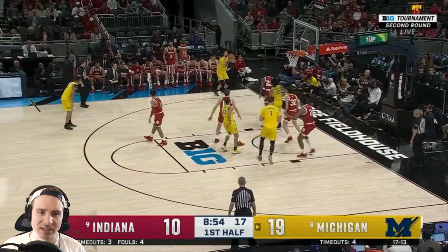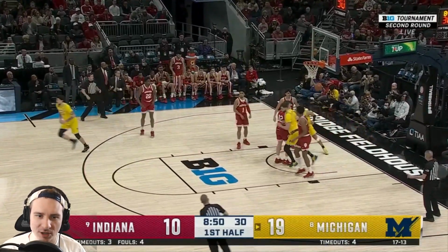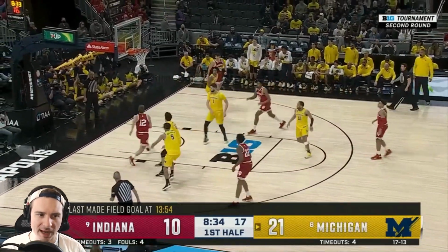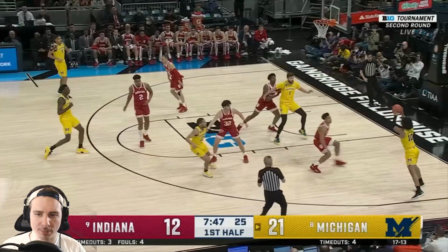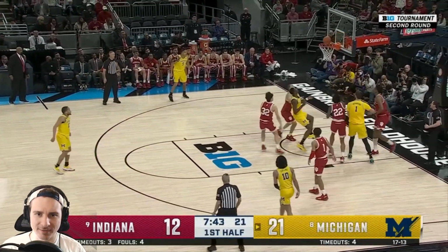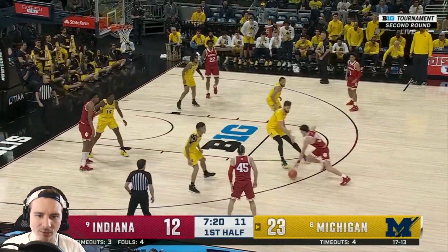Indiana down the baseline. Frankie Collins finding Brandon Johns Jr. Missing that, but Devontae Jones with the putback. 11-point lead here for the Wolverines. Good backdoor cut, though. Miller Kopp finishes that one. Dickinson going with the spin, finishing with the right in the friendly roll. He can go both with the left and the right here.